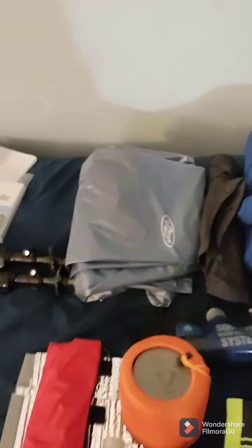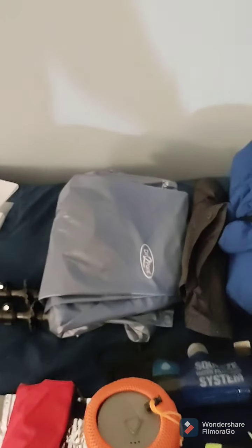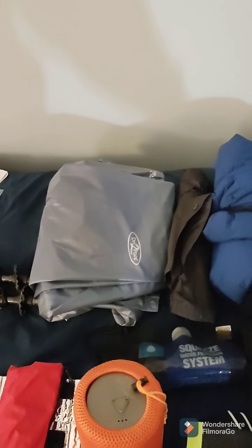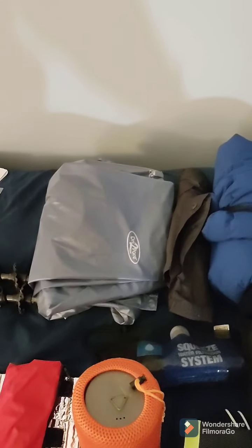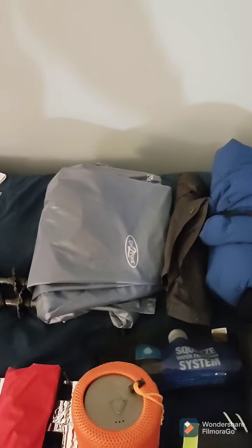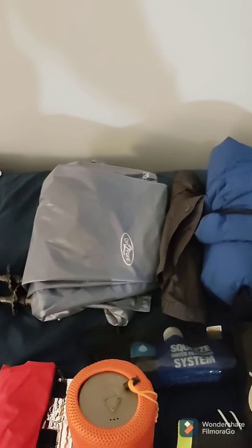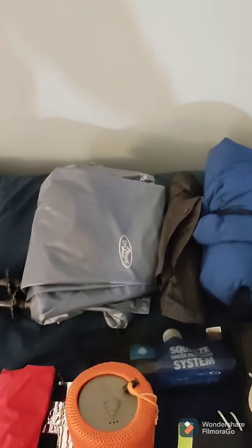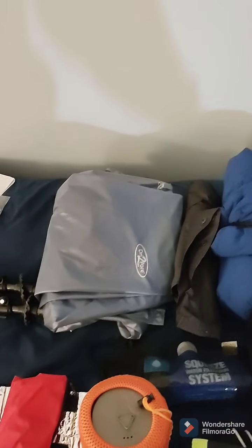I also have for rain, I have rain pants. These are just simple nylon rain pants, and the Frogg Toggs for the raincoat. I'm actually kind of pleased with the Frogg Toggs. One challenge they have is that they're just not that durable, but they're definitely very light, and they're also comfortable to wear. So I'm actually quite pleased with those. I don't think I'll have a problem.